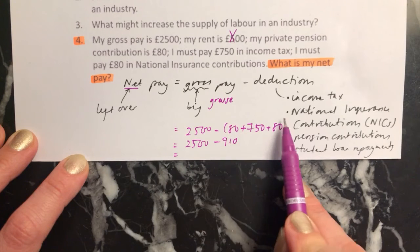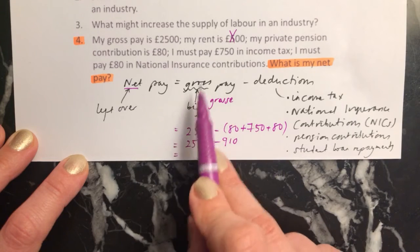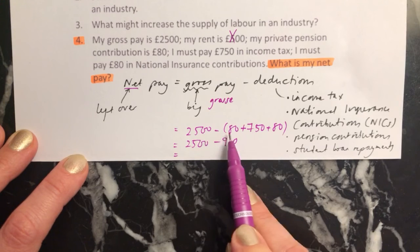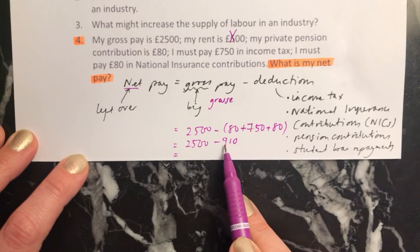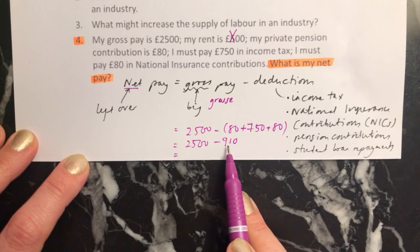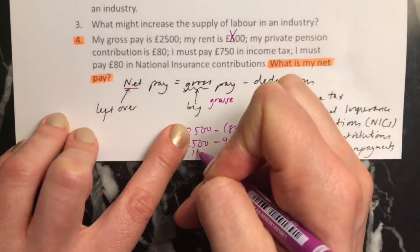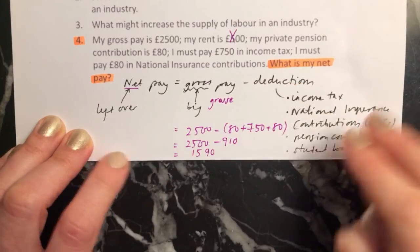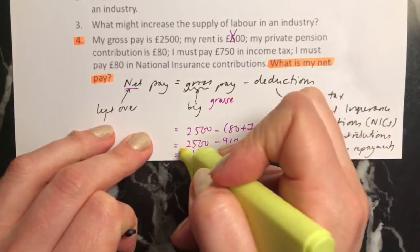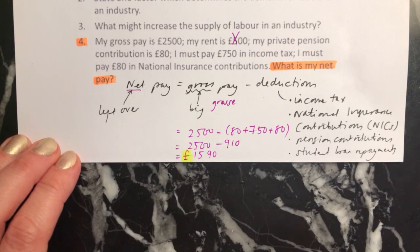So to find out what all of our deductions are together, we have to add together all 3 of these. We can then say that our gross pay minus our deductions is the £2,500 is the gross pay. Then when we've added together all of these deductions, they make £910. Therefore, our net pay is £2,500 minus £910. And when you work out the answer there, that's £1,590. That's very important that you put the pound sign. If you don't put the pound sign in the exam, you won't get the mark for it. And that's how you work out what your net pay is.